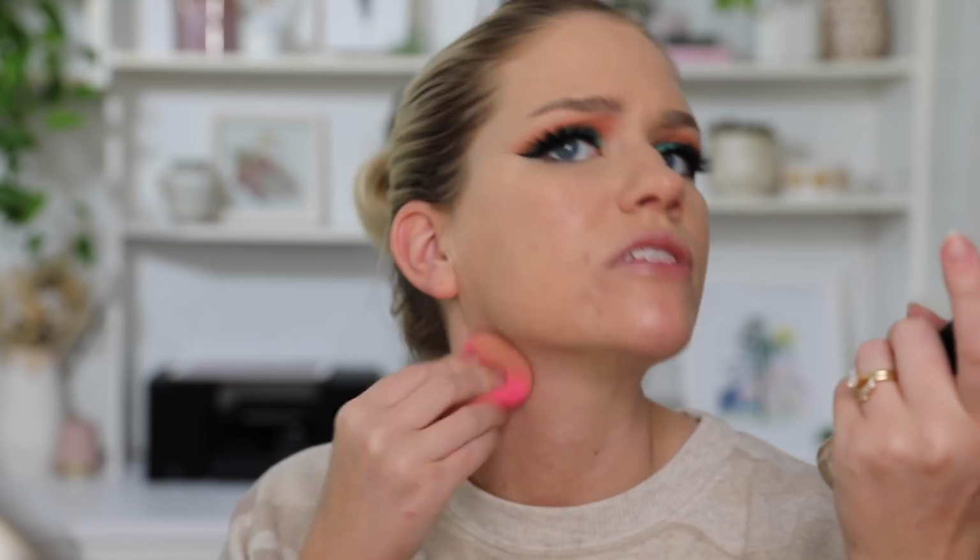Damn, that's kind of a nice foundation, ain't it? Damn. I for some reason feel like they discontinued that. Am I wrong in thinking that? Probably they did, because I'm enjoying this. Aside from the fact that it doesn't match super great, but otherwise.